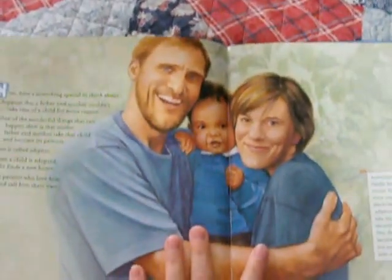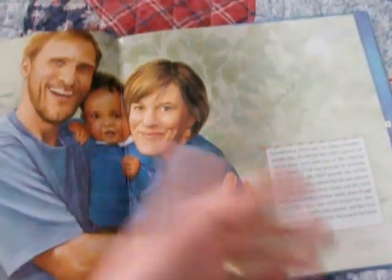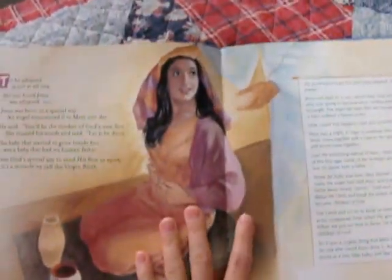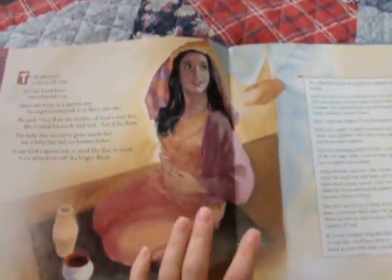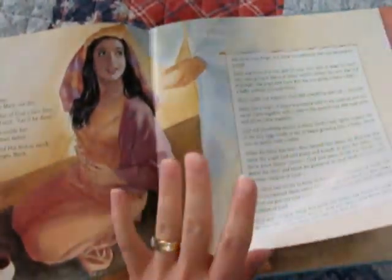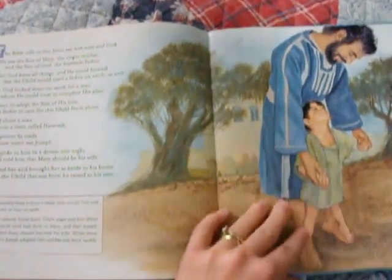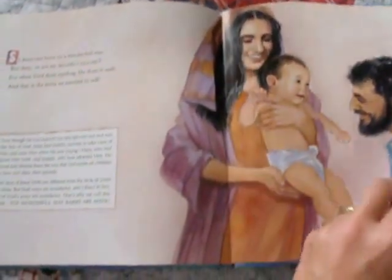And then this page, it talks about adoption. It says sometimes mommies and daddies can't take care of their children, so they're adopted, or sometimes the parents may die, so the child is adopted. And then, from here to the end, it talks about Jesus. It says adoption is not new, that Jesus Himself was adopted. And so this is the Virgin Mary and the angel Gabriel. It talks about that and how Mary was a virgin. And that God knew that Jesus needed an earthly father and mother, so Jesus was given Mary and Joseph. So, let's see.